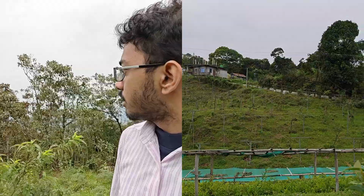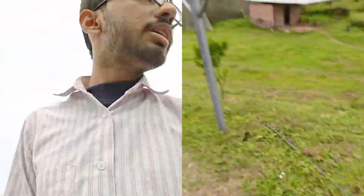And behind me you can see all these plantations. See, I'm not a botanist, so I'm not an expert on this, but from as much as I've learned, I'm just showing you these plantations you can see. And let me show you a little more. This is actually an entirely government plantation. It's entirely government area.